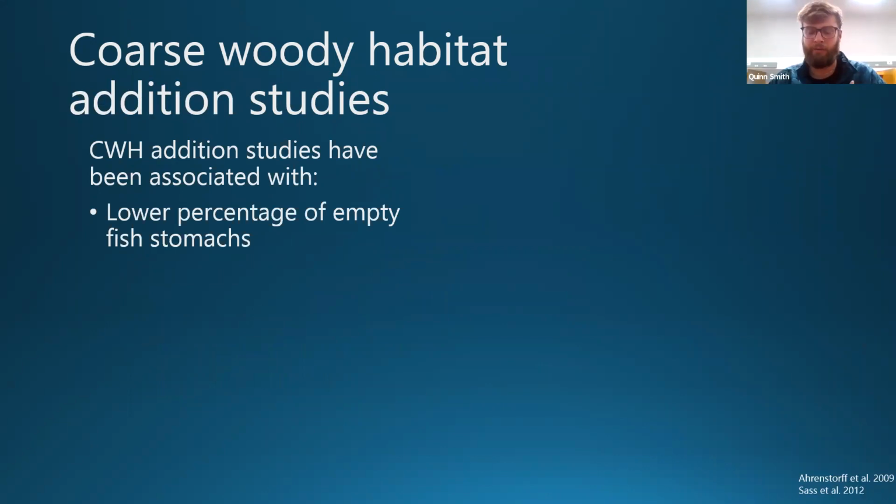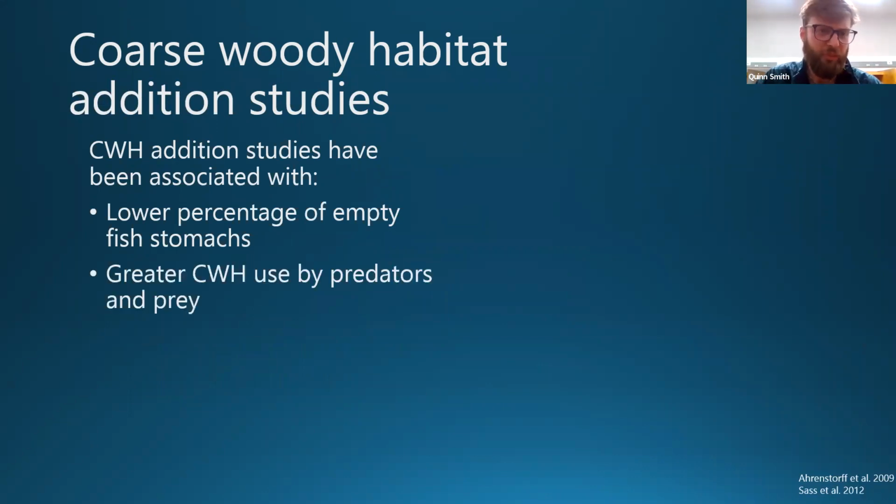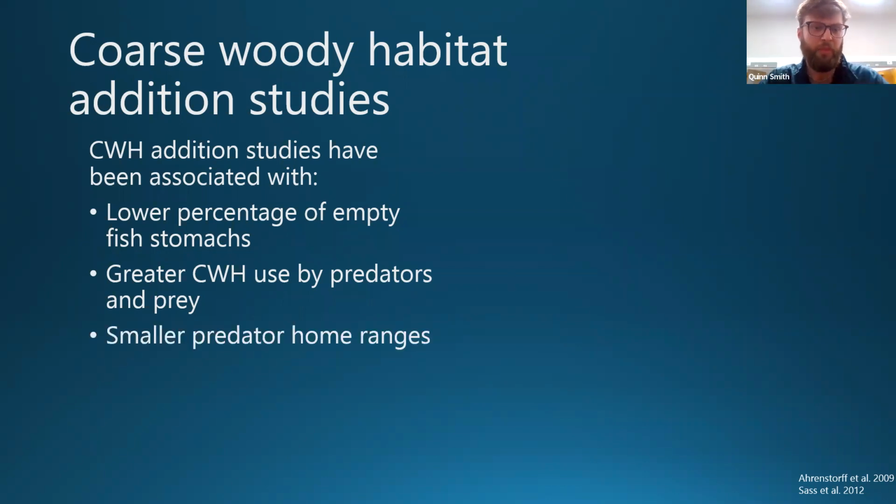So both predators, as we see them, these piscivorous fish, are eating more, and forage fish are eating more macroinvertebrates. And there was greater coarse woody habitat use by both predators and prey. It was found that these predators were using the coarse woody habitat as a really important interface between habitats where they were more able to efficiently forage.